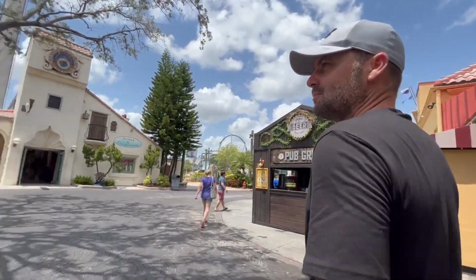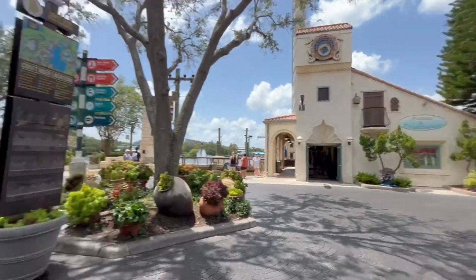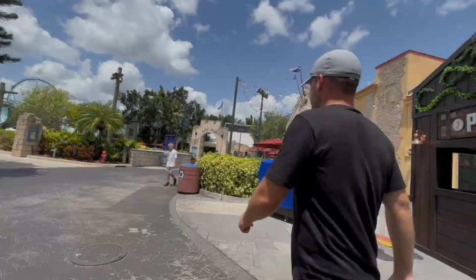What we're going to do is walk around here now. There's two ways you can go. You can go right, which takes you to this new pipeline ride. That's where we're going to go first. Or you can go left, which takes you over to the other part of the park, which is Montu, which is a brilliant ride. We'll come on to that.